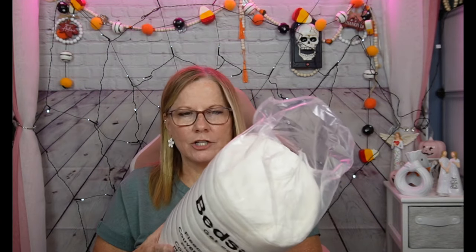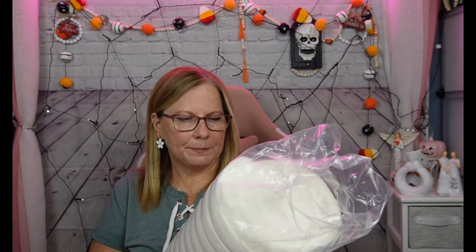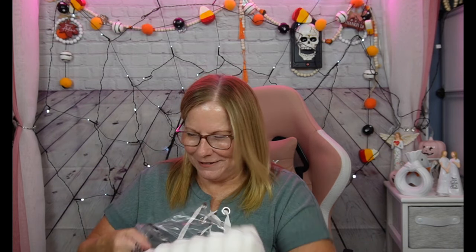So one of the items I chose was a king-sized fleece blanket for our bed. And it's 108 inches by 90 inches. And it came in multiple colors and multiple sizes. So let's see. I'm going to have to cut this out of here because it's so tightly put in here. It looks like it came straight from their distributor. Oh, look at that. It's all expanding. I'm never going to get this back in here.